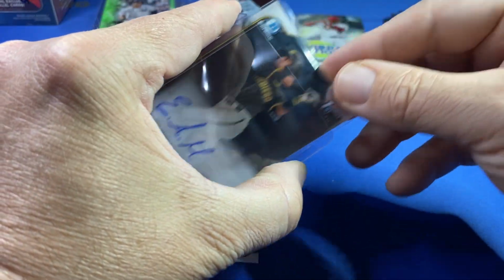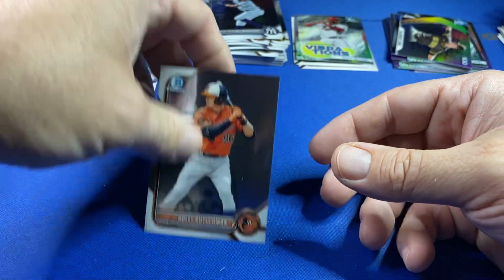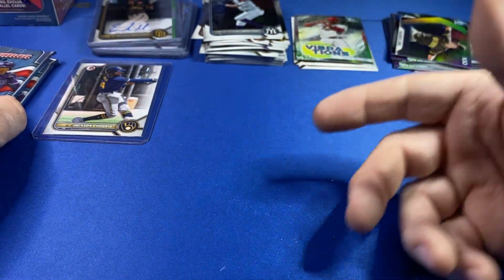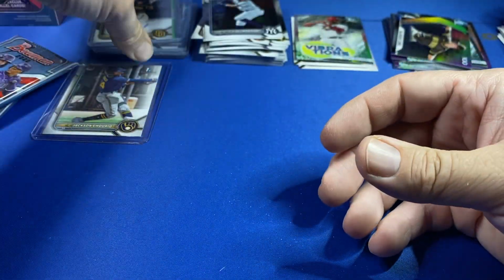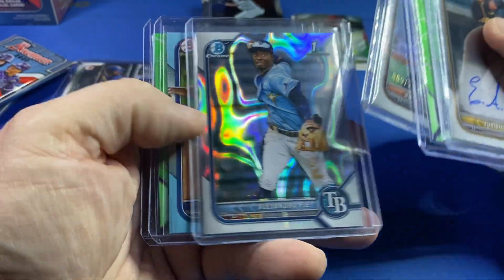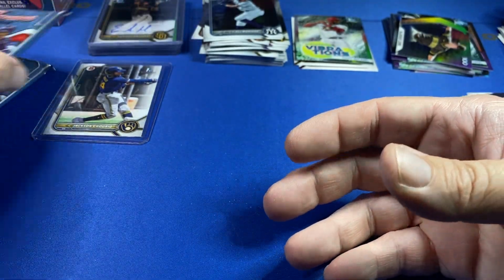This box has been pretty good. Obviously, we're Elly hunting, but dang. What the heck? And then an Adley Rutschman. We'll put him with a Lawler. Dude, we're three boxes in, and look at this. 1, 2, 3, 4, 5, 6. That's crazy. My mind is blown right now.